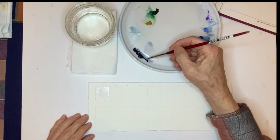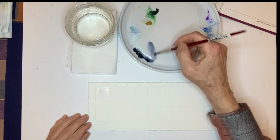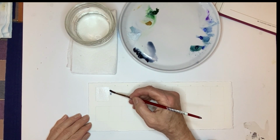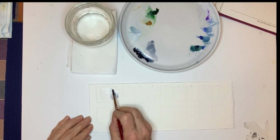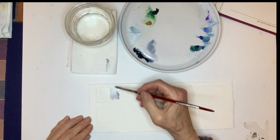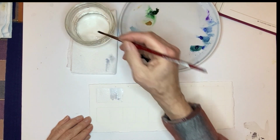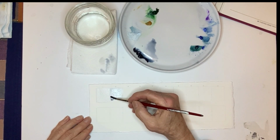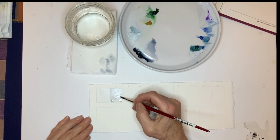So to gradually go up, you just want to add a little bit more paint into your water mixture there, and we're just going to step it up. I'm going to try to leave a little line in between so it doesn't bleed into each other, but if it does, it's not a big deal. This is an exercise. This is a practice. And you can dab off a little. If you feel like it's too dark, that might be a little bit too dark for my next step, I'm just going to soak some of it up, lift some of it out, and move on to my next square.